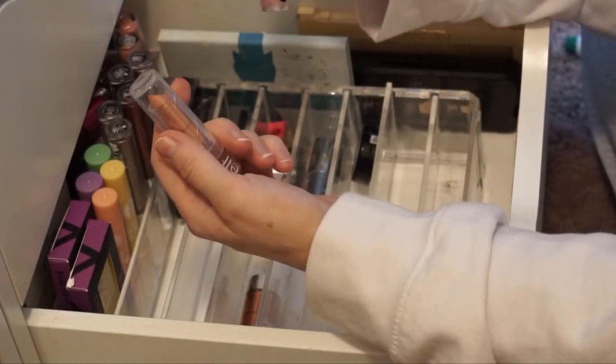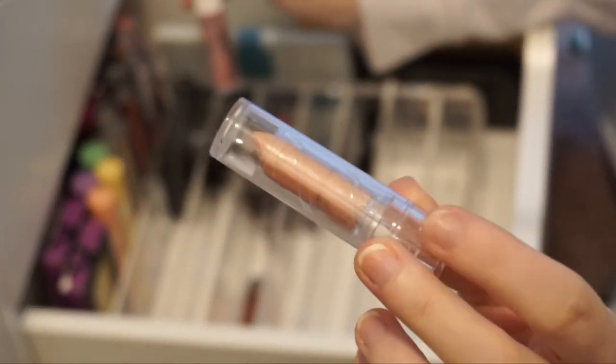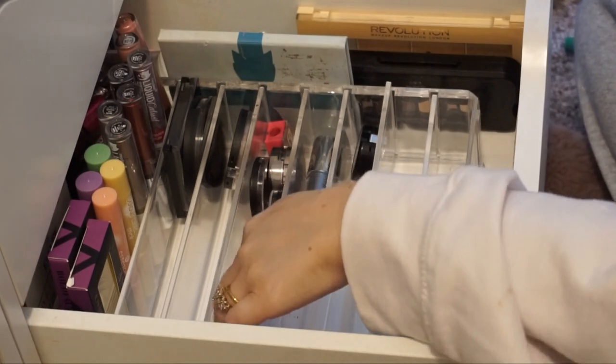Glossier lip gloss I'll keep. But this e.l.f. I'm going to get rid of. I don't think this was my color. It was like too warm tone. But I'll keep the Glossier.